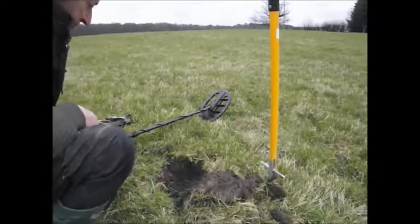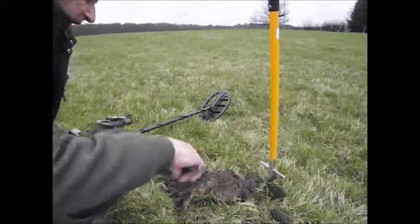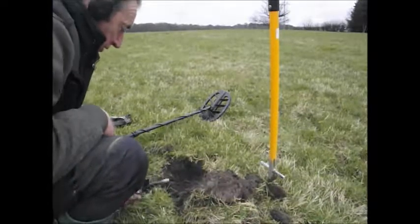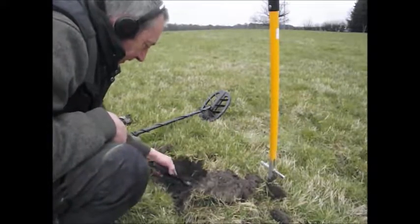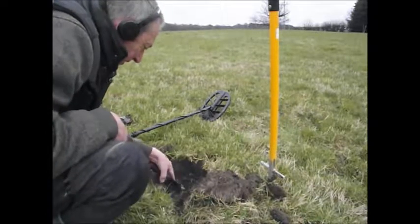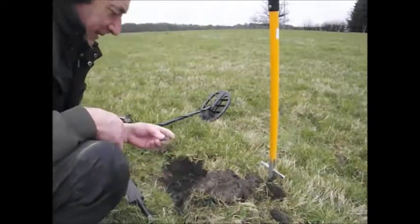Well, boys and girls, we've just got a signal down here. It came up about 65. It's not in there, it's still in the hole, so we'll have a look and see if we can find it somewhere. Oh, here we are. Oh, it's a coin. You see that?